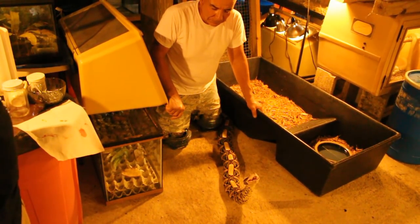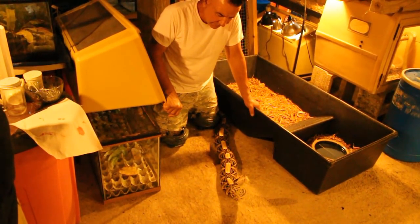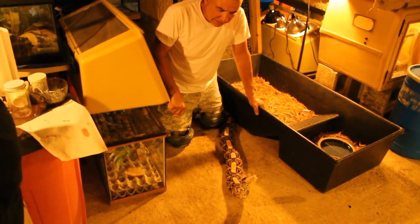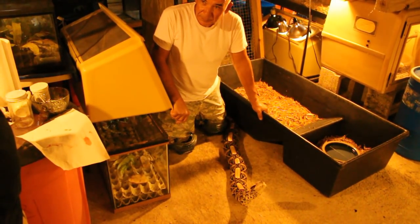A rattlesnake vibrates a rattle, and Gaboon vipers and puff adders huff and puff and hiss. It's a defensive mechanism, just to say hello. I'm over here. Don't hurt me. Don't step on me. Don't do anything.